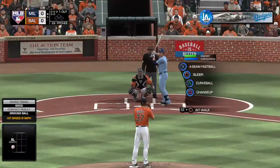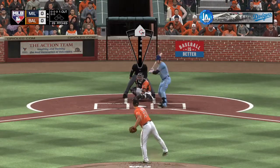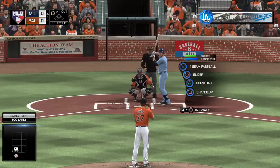Here's Ryan Braun now. Comes into this at bat 0 for 1 in the ball game. Breaking ball that's cut on and missed for the first strike.